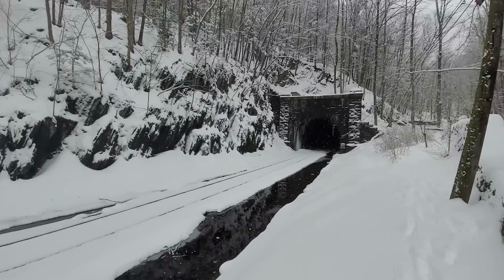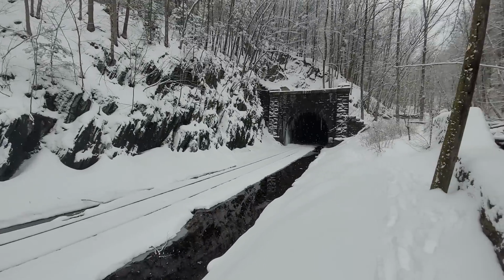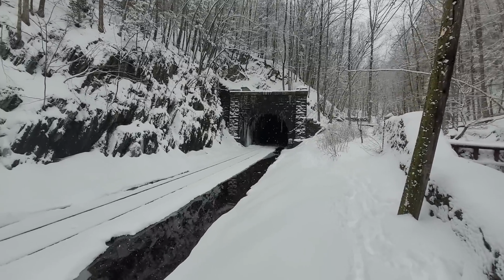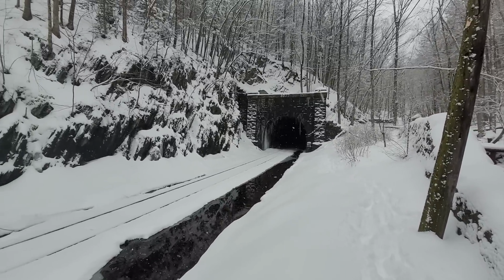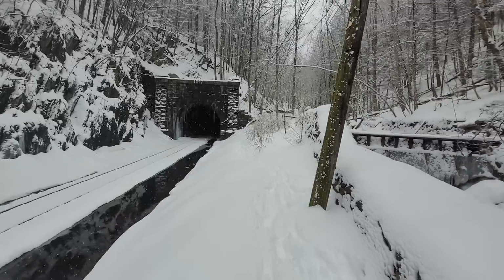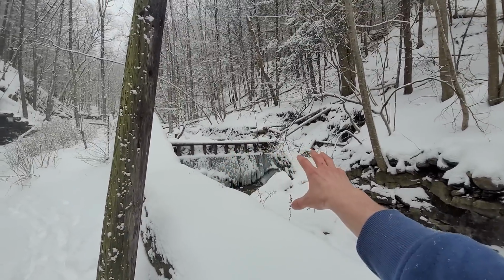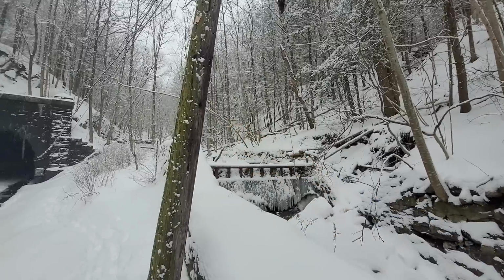So this railroad is now owned by CSX Transportation. It used to be owned by Conrail. I've never seen a CSX locomotive ever come through here. I've only seen Norfolk Southern. And they have numerous trash racks which are made out of welded train rails. One here and another one like 100 feet up.